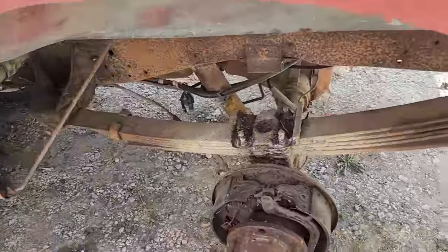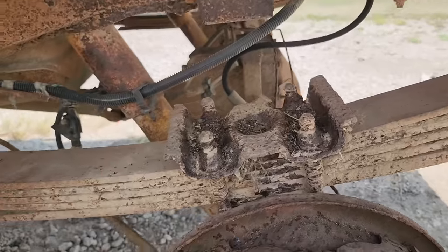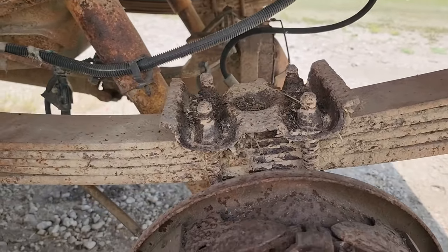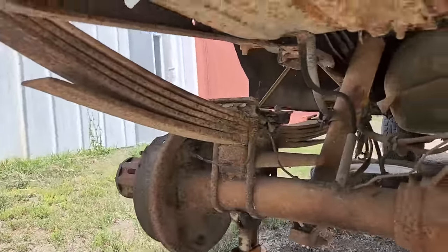Now, when I first opened these drums up to take a look at the brakes, I did notice how crusty these U-bolt plates were. And I kind of cringed, but like, okay, I think they'll be okay. Yeah, they are not. Before I went on the trip, I was underneath here putting the cover back on the differential. I don't know if I can get a good shot of it here. Let's see if I can zoom in.